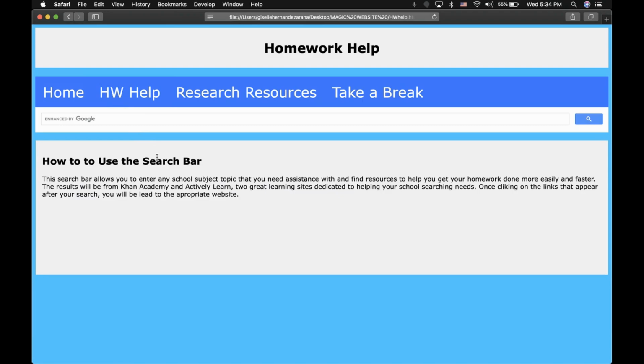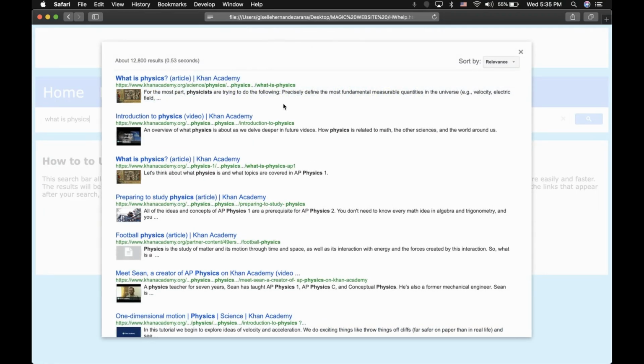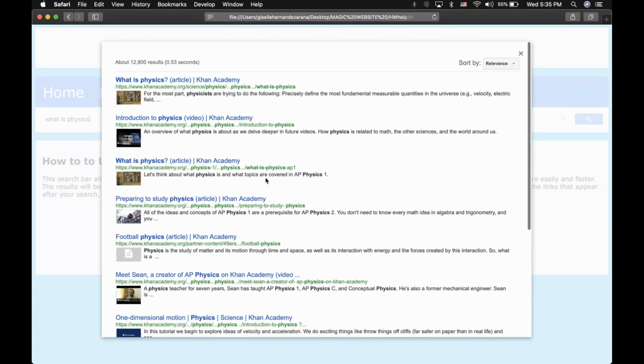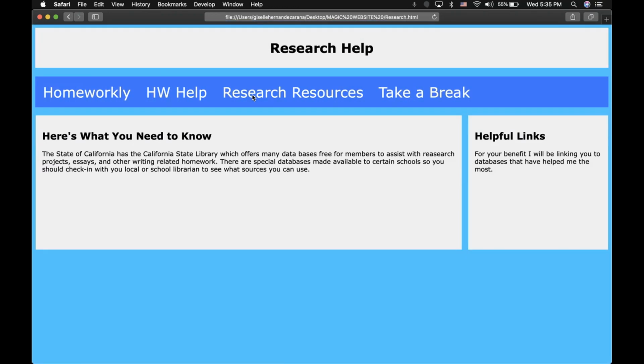Here on the homework help page, I have a Google search bar that we had to implement from Google, and it browses Khan Academy and Actively Learn, which are two of the main websites that I use at my school. And I could just search up any subject that I need help with. So for example, I'm putting in what is physics, and then there's a series of videos that explains what it is and how it can help me. And yeah, I thought it was very, very cool to put that in. At first I thought it was going to be super complicated, but I was able to use the API from Google, so that was really nice.